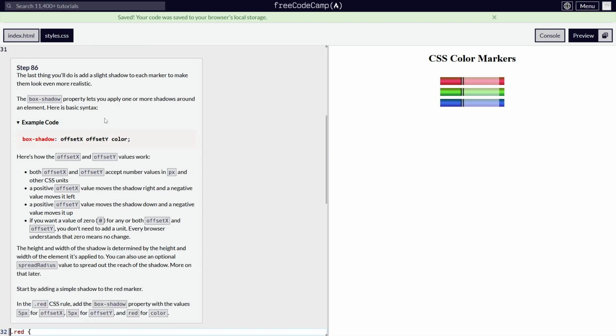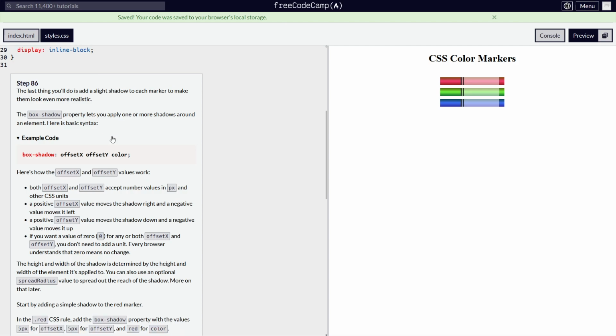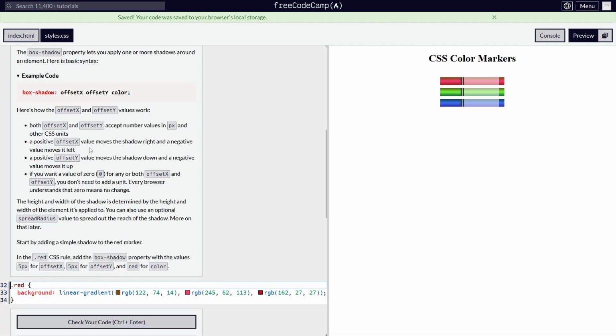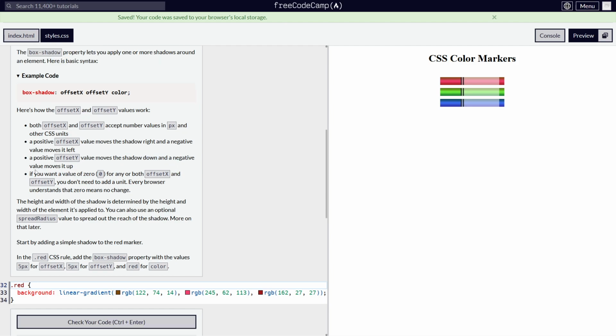The last thing you'll do is add a slight shadow to each marker to make them look even more realistic. The box shadow property lets you apply one or more shadows around an element. Here's the basic syntax. Here's how the offset x and offset y values work. Both accept number values in pixels and other CSS units. A positive value moves the shadow right; the other moves the shadow down. Okay, this is very straightforward.